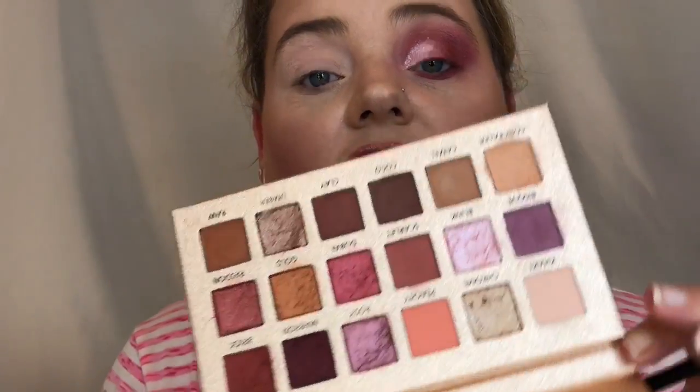And I am going to smoke the bottom lash line out with that. I'm gonna take the khaki color, which is the lightest color in here. It does not have a white shimmer, but brow bone.